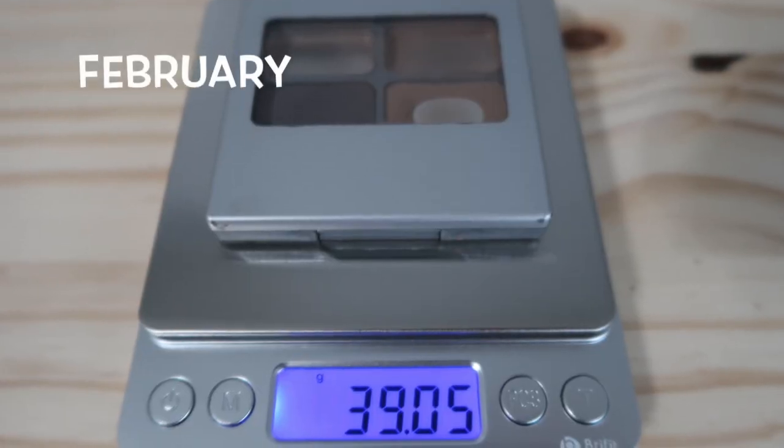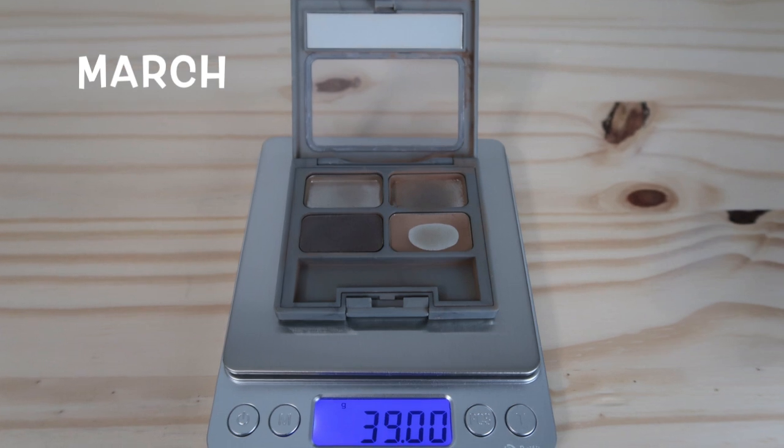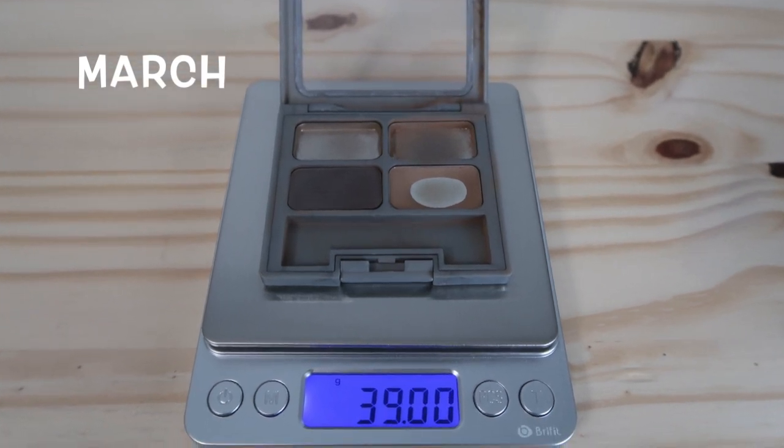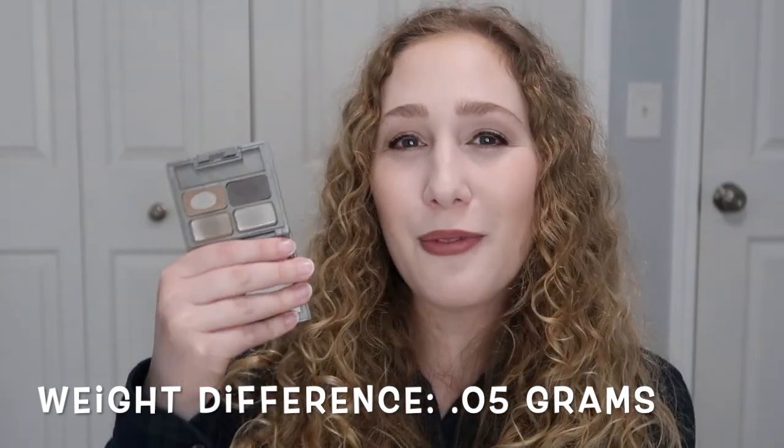As far as the weight goes, last update it weighed 39.5 grams, and this go around it weighed 39 grams. So I used 0.05 grams of this eyeshadow this past month. Again, like I said with the other eyeshadow, I feel like the weight that I'm going to be using each month is going to be very minimal.